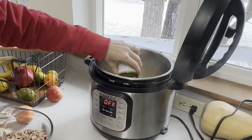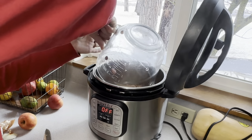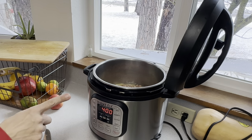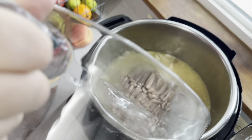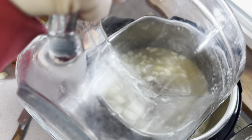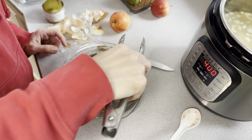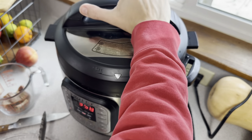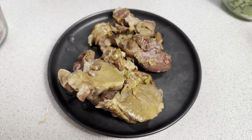I'm going to add these chilies and the beans. Then we're also going to add water. This on slow cook, 4 hours. Got all of that in there, close it up, let it slip. Leave the vent open.